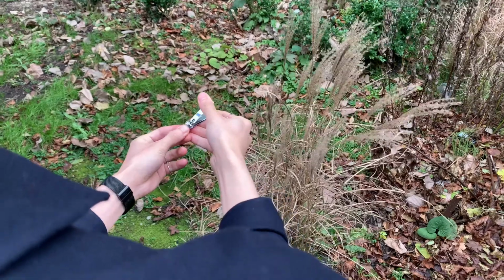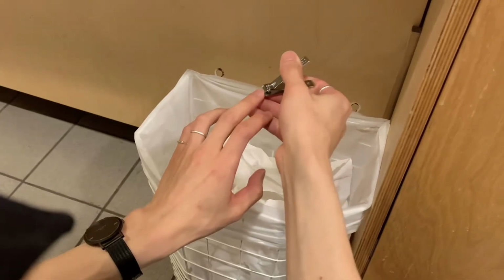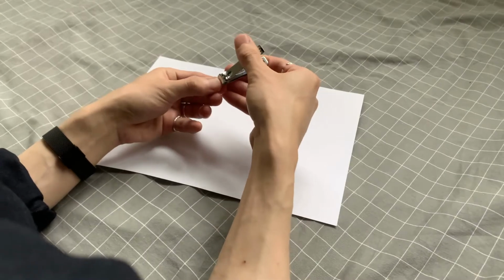The question starts with, where do we cut our fingernails? There are certain places where we cut our nails. For example, outdoors, in the bathroom, in the trash bin, on the table but with some paper covered. The occasions where we cut our nails are actually quite limited.